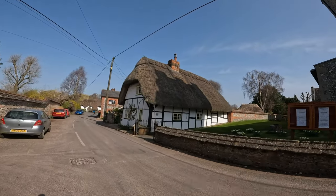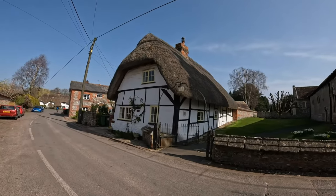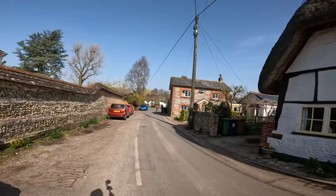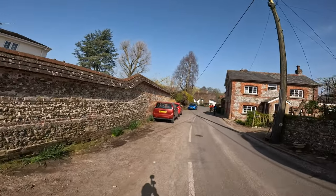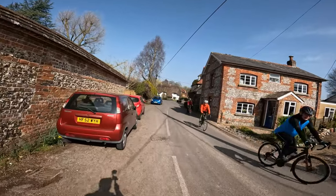Another chocolate box cottage. So well done. Well maintained. Okay, now I think we're heading towards the centre of the village now. Morning. Morning.